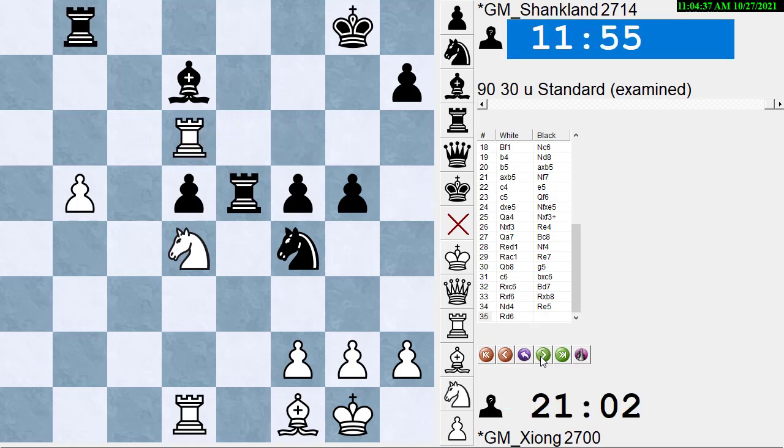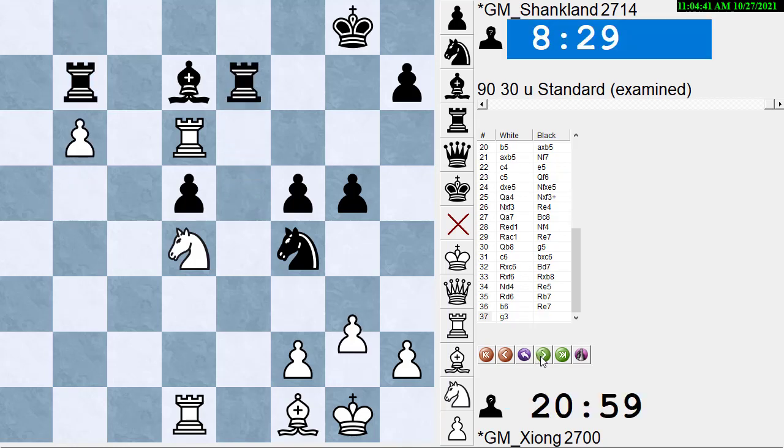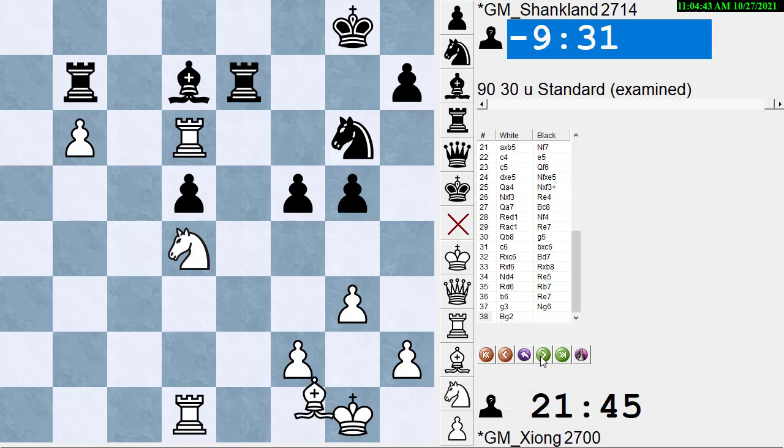White says, all right, I'll keep attacking that isolated pawn, and I'll hit your bishop. I'll push my pawn. Pushes the knight away. Bishop hits that pawn on d5. Now black's getting into big trouble. And black resigned. Okay, very nice game from Grandmaster Zhang.